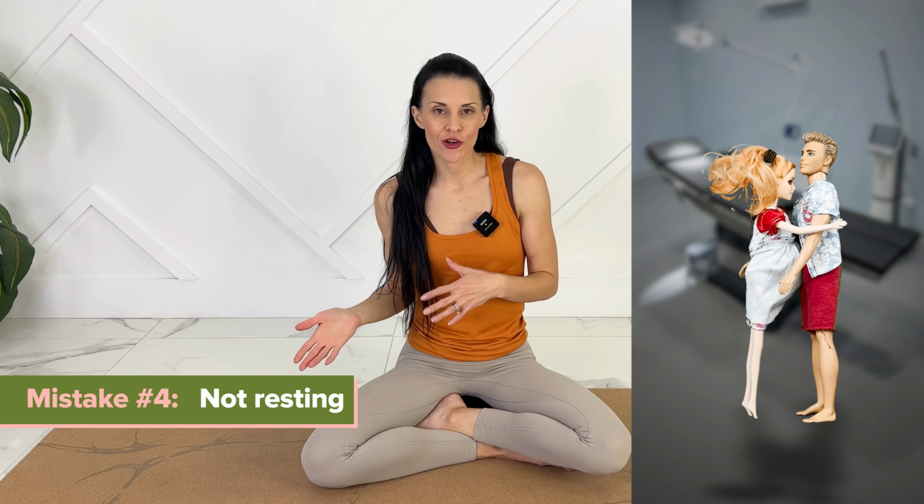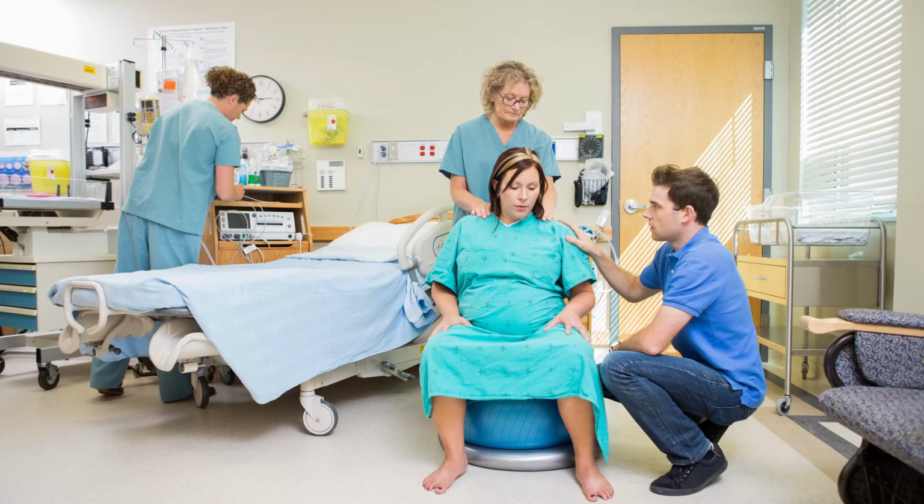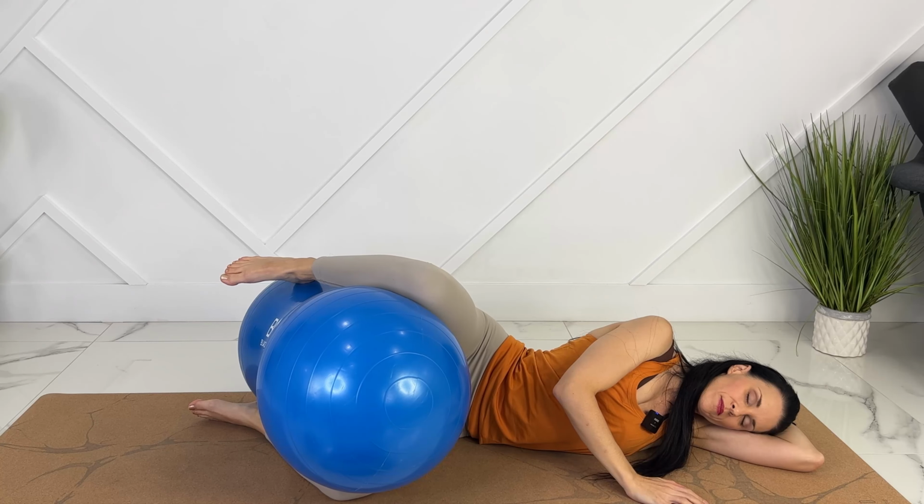Number 4 is not resting. I often talk about my labor routine, which includes slow dancing, walking the halls, squatting on the toilet, being on the birthing ball. However, rest is also a really important part of that routine. When you're getting tired, listening to your body, you can find a position to lay. You could even put your leg up over a peanut ball on the side, go inside into a meditative state. And for my last 2 births, these are actually the times where I progressed the fastest.